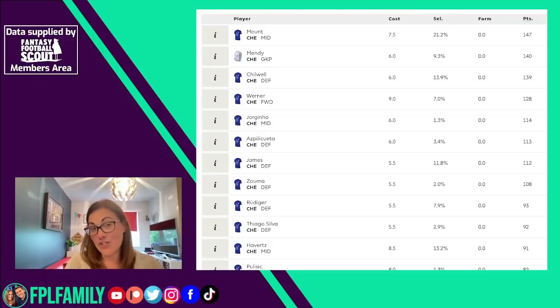They also conceded just 336 shots. Of those, only Liverpool and Manchester City had fewer. And of those 336 shots, only 107 of them were allowed to go on target. Again, only City had fewer. So defensively, Chelsea doing all the right things.